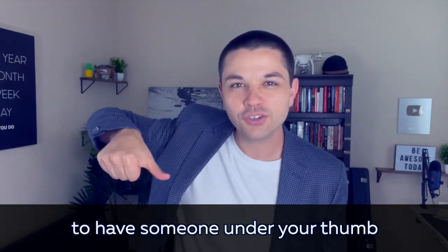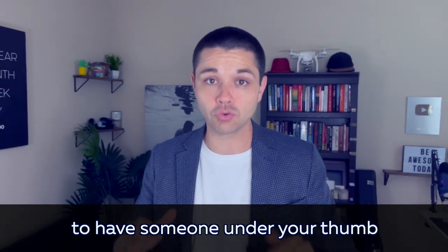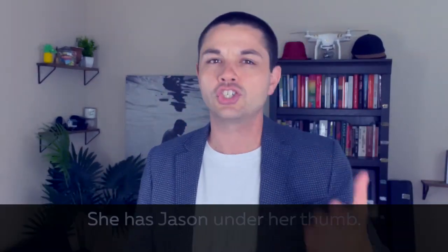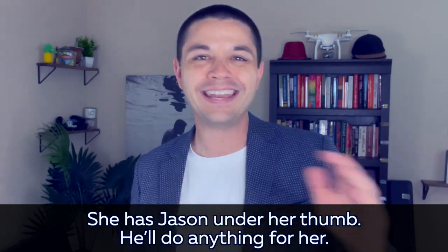Now, I know in some countries or cultures, showing someone a thumb like this is something bad. But in English-speaking countries, it means everything is good. And 2 thumbs up means it's really good. Another idiom in English is to have someone under your thumb. And this means that they are under your control. So you might say, she has Jason under her thumb. He will do anything for her.